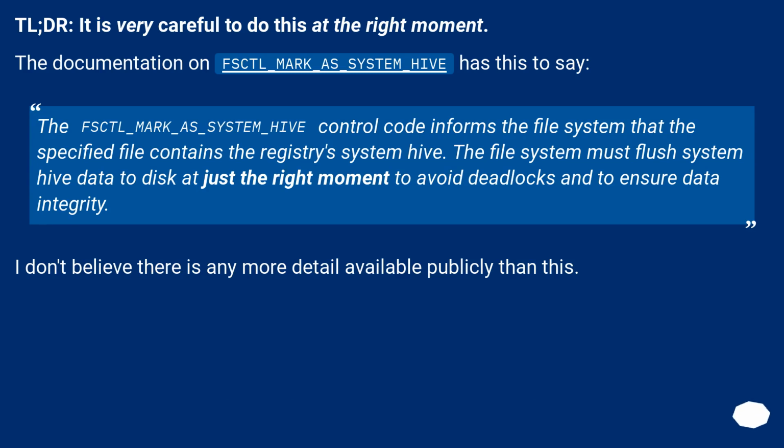TL;DR: it is very careful to do this at the right moment. The documentation on FSCTL_MARK_AS_SYSTEM_HIVE says this. The FSCTL_MARK_AS_SYSTEM_HIVE control code informs the file system that the specified file contains the registry system hive. The file system must flush system hive data to disk at just the right moment to avoid deadlocks and to ensure data integrity. I don't believe there is any more detail available publicly than this.